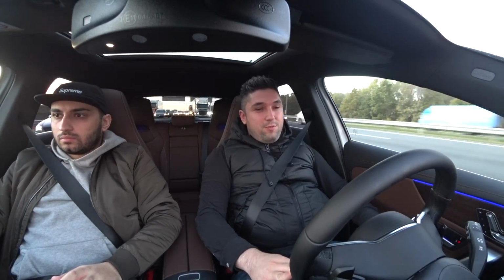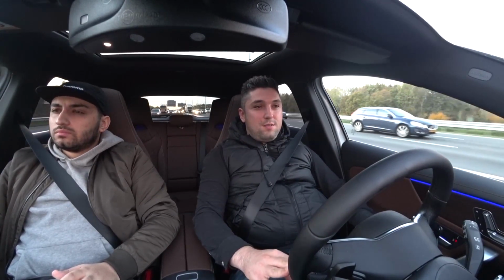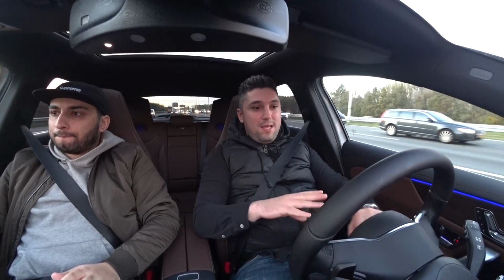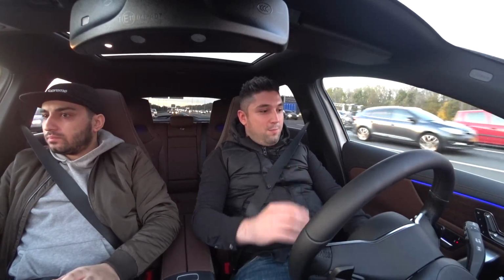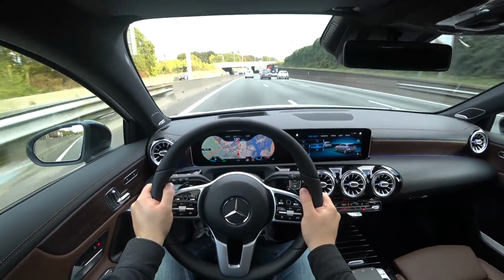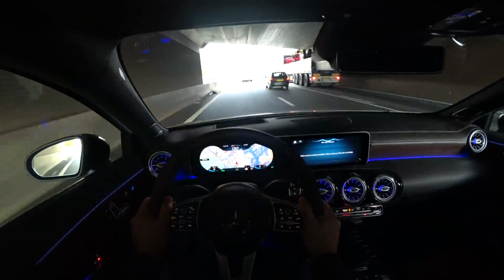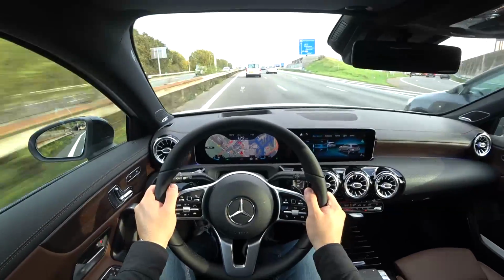Personally, I'm a huge fan of the new A-Class. A lot of new technology, a lot of new features. I really like the command system and the widescreen cockpit, and the fact that you can talk to the car to operate some of the features. Hey Mercedes. How can I help you? Turn on head-up display. The head-up display is on.